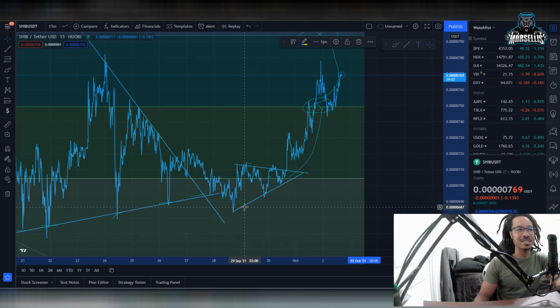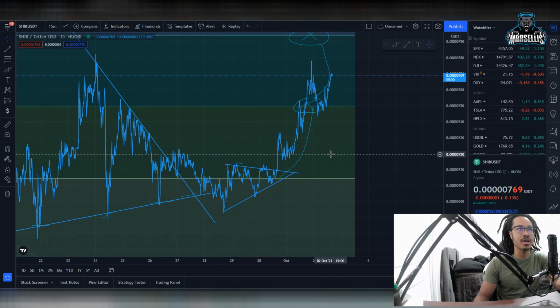But anyways, look, I seen this ascending triangle and it went up all the way up here. And I knew it was going to have a little breakout. So that's where I drew these lines like yesterday, and actually a few days before this, I drew these lines. I knew something was going to happen here. But yeah, the next prediction here will be the 800 resistance line.